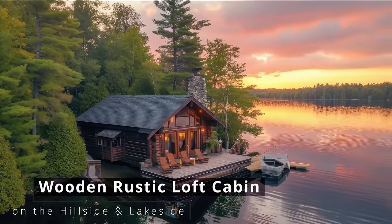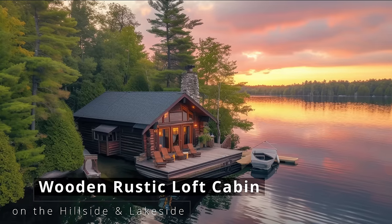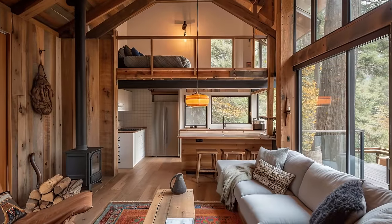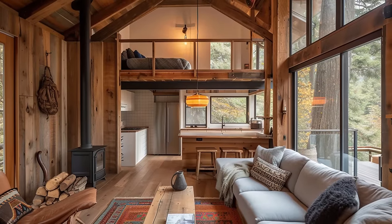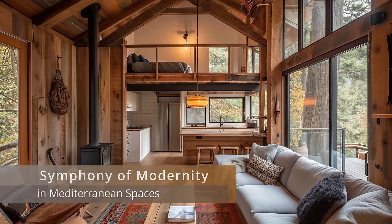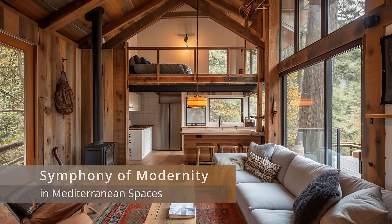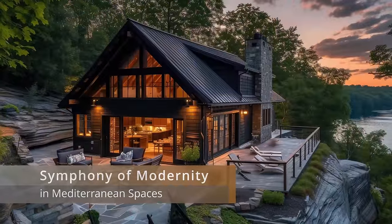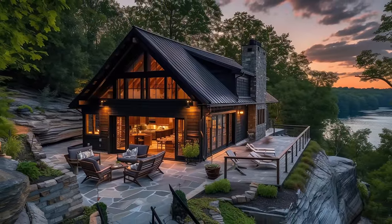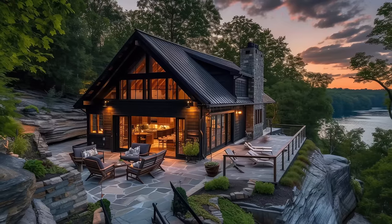Nestled amidst the serene embrace of a hillside and lakeside, a quaint haven awaits those seeking the perfect blend of rustic charm and modern comfort. The loft lifestyle, combining rustic small cabin living with wooden elegance on the hillside, promises a unique retreat where the beauty of nature converges with the warmth of a small, woodsy cabin.